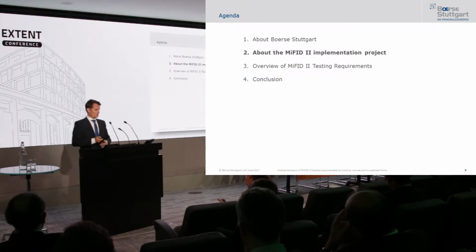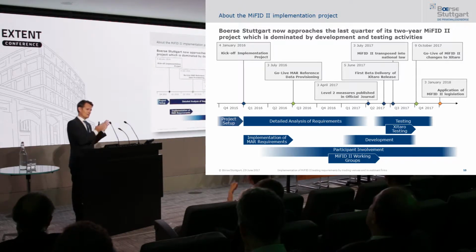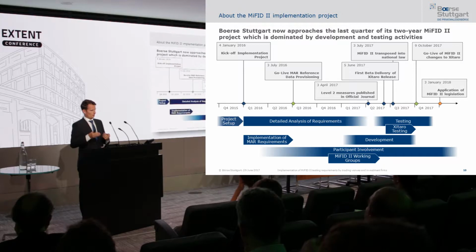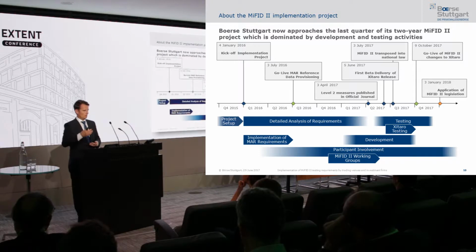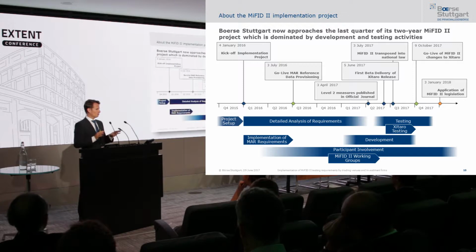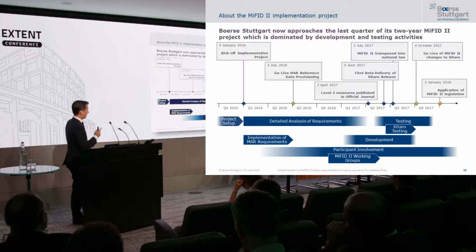So our MiFID II implementation project. That's a time span. What's not on here is a 6-month preparation project. So we actually started in the middle of 2015 because we still believed that we needed to be compliant with MiFID II by the 1st of January 2017. But then in the course of the project, it was delayed, thank God. I think most of the firms would not have made it to the 1st of January 2017. Neither would the EU, by the way, or ESMA.